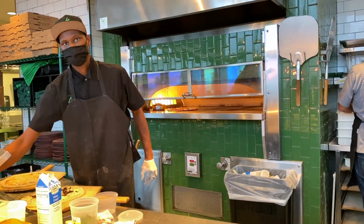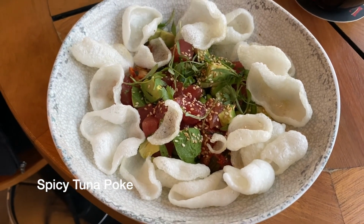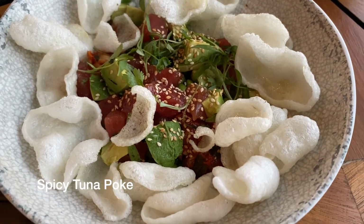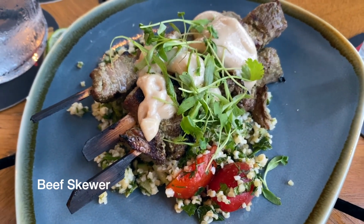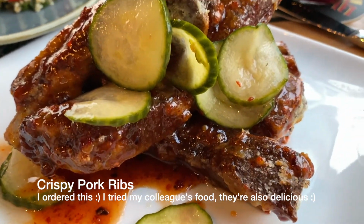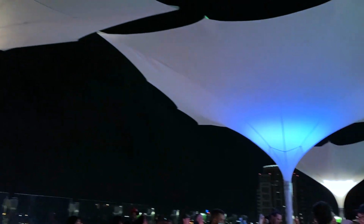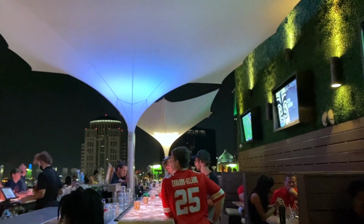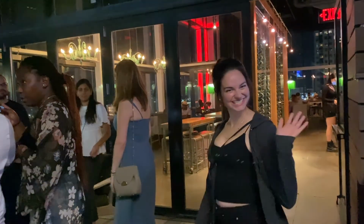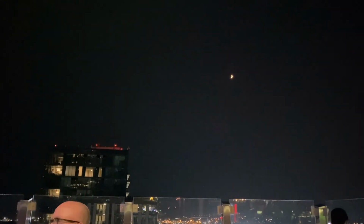Wow, that looks so good. That's spicy tuna poke. Looks great. Oh, look at that. This is pretty. I didn't realize there's a bar here too. Say hello. Oh, look at the moon. Look at the moon.